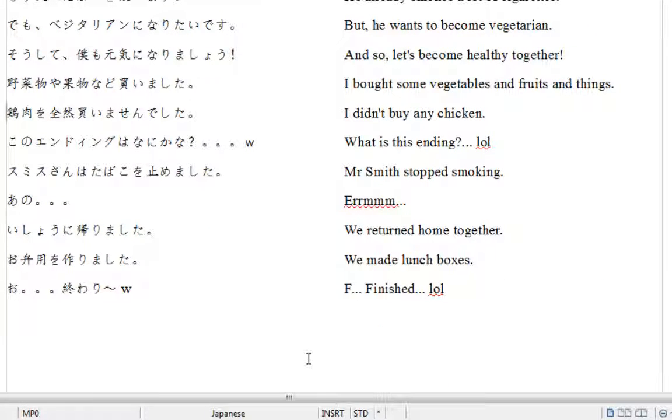Scroll down. There we go. 鶏肉を全然買いませんでした。I didn't buy any chicken. 鶏肉 chicken, を全然 absolutely, 買いません. So not buy, でした in the past. Absolutely, like absolutely all of whatever the thing is. So 買いません, did not buy any of it at all. でした, past.